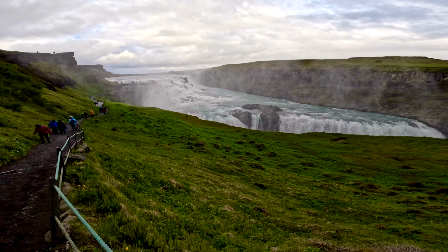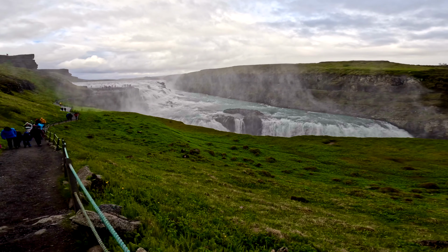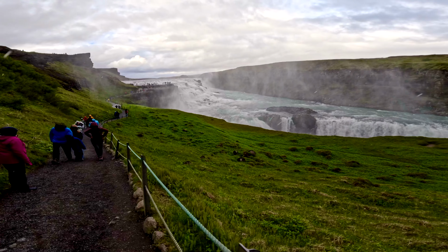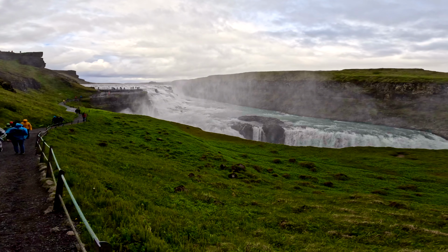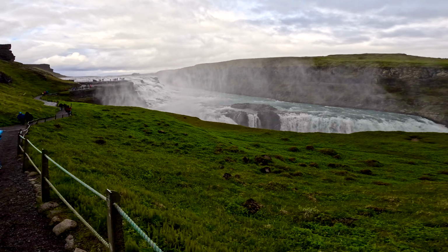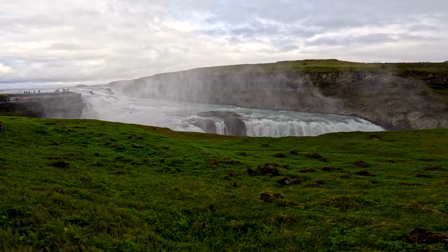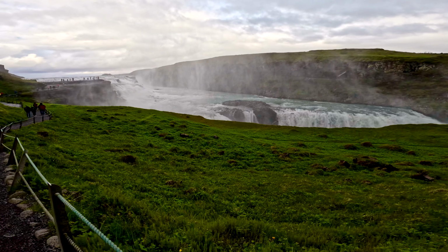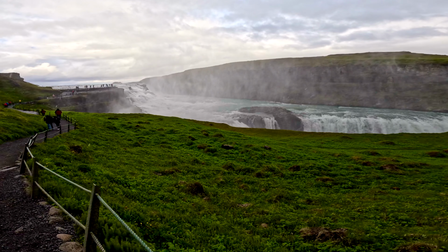Location and accessibility. Gullfoss is situated in the Haukadalur Valley, a region rich with geothermal activity, approximately 120 kilometers, 75 miles, east of Reykjavik, Iceland's capital. Its close proximity to the city, combined with its placement on the Golden Circle route, makes it one of Iceland's most accessible and popular natural attractions. The waterfall is part of the Hvítá River, meaning White River, a glacial river that originates from the Langjökull Glacier, Iceland's second largest glacier.